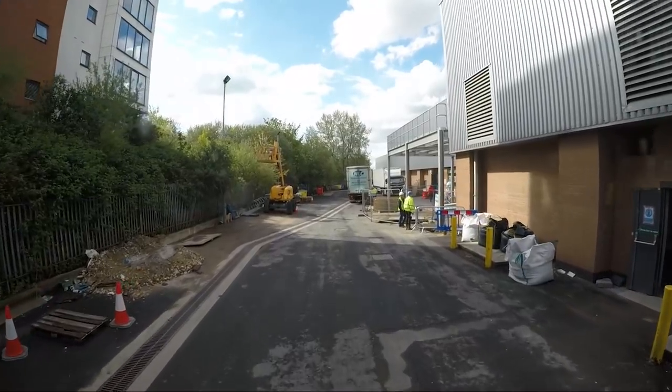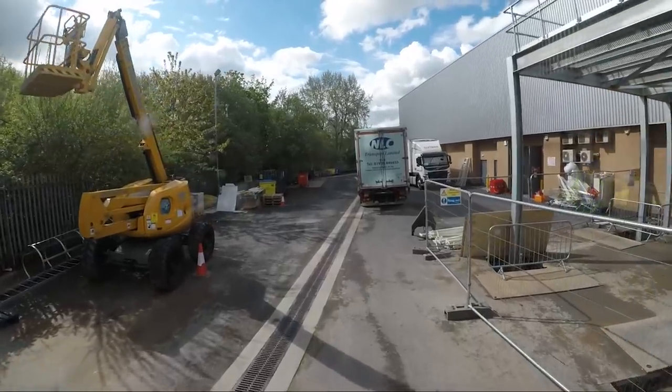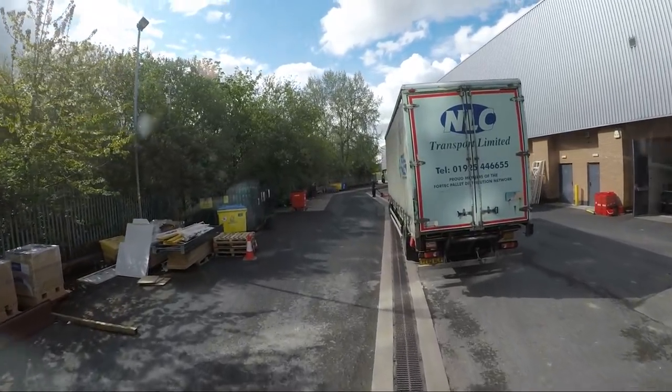Never mind, we got in and we got out. Just make sure we can actually get out of this whole area now. I don't know what they're doing around here. They're obviously building something.